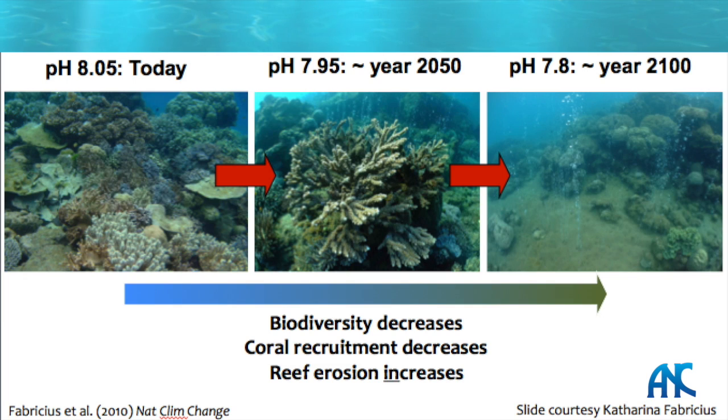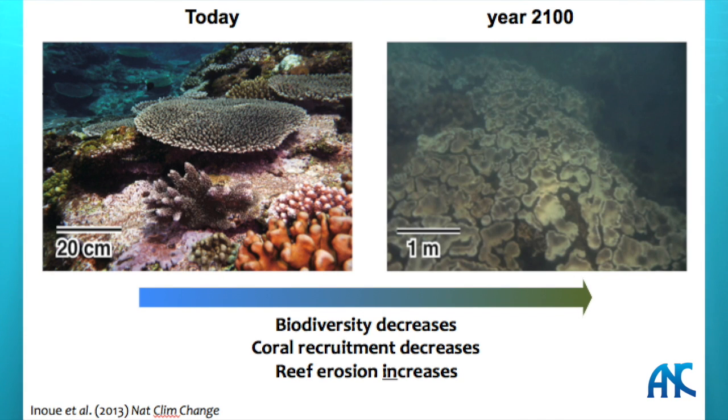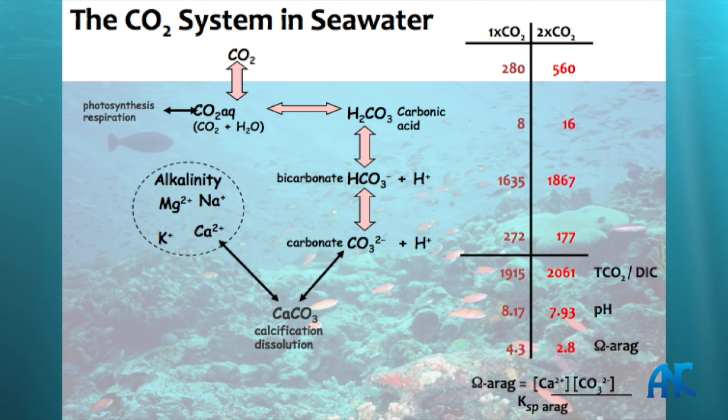So we know these problems are pretty bad. We know they're going to get worse as carbon dioxide increases in the atmosphere. And so for many years, the cry has been basically just to stop putting carbon dioxide in the atmosphere. If we can do that, then we can slow down or even reverse the effects on coral reefs. Unfortunately, that's really hard to do.